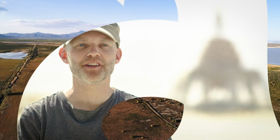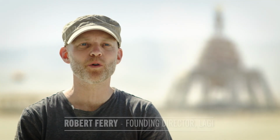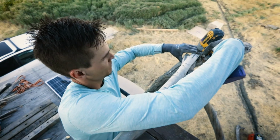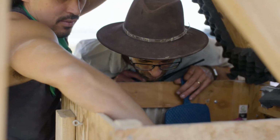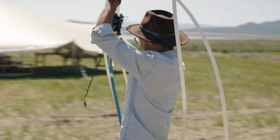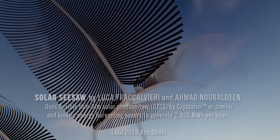The Land Art Generator Initiative is a project that invites creatives from around the world, designers, architects and landscape architects, environmental scientists, engineers, artists and scientists to come together and collaborate to create machines and devices and sculptures that bring together the environmental element and the technological element, to create some beautiful submissions and designs.